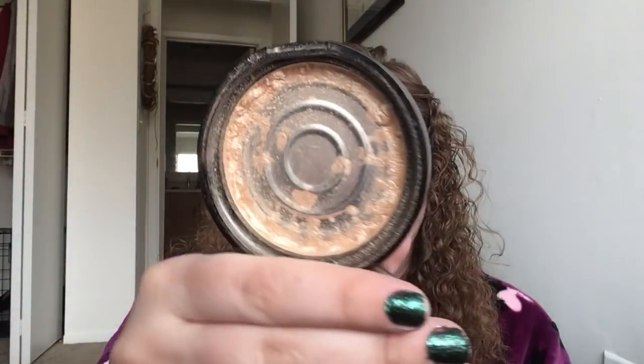And then, last but not least, I have the Ofra Rodeo Drive highlighter, which is the highlighter I have on today. This one also just broke in its pan, just kind of shattered. But there's actually still quite a bit left around the sides, so I did choose to keep it. It's a very gold highlighter. It's a lot more shiny or loud than what I usually choose to use, but I do like it a lot, and it's really pretty.